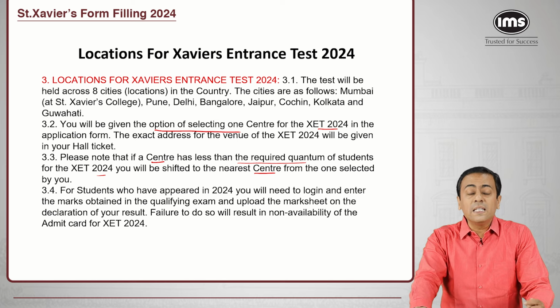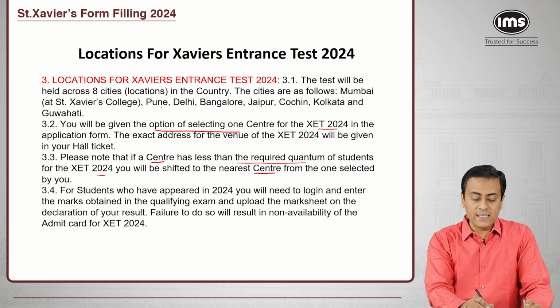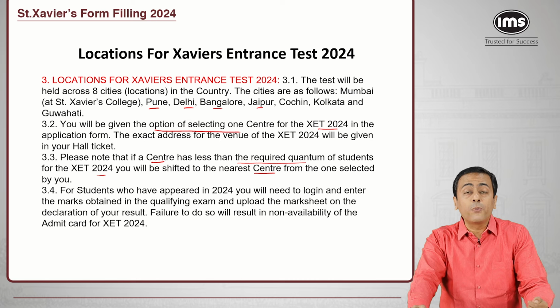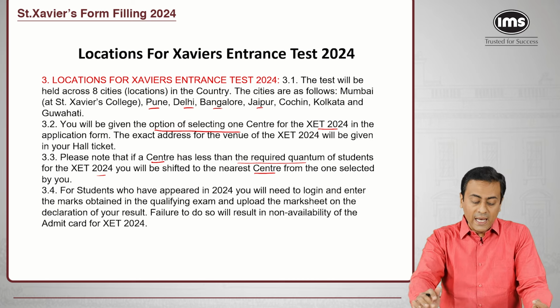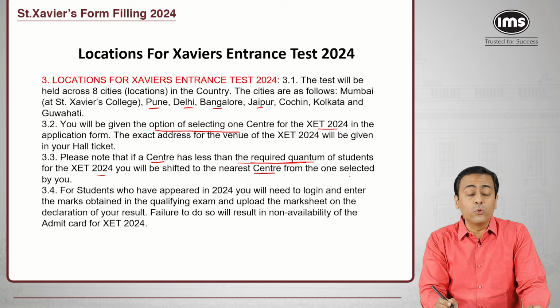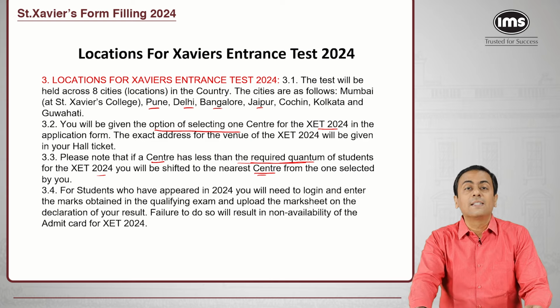But this year, the St. Xavier's Test is going to be conducted across 8 cities, and that too in the college itself. So the major cities are Pune, Delhi, Bangalore, Jaipur, Cochin, Kolkata and Guwahati. While filling up the form, you will have an option to select one city for the St. Xavier's Entrance Test. And if the center has less than the required quantum of students for the test, you will be shifted to the nearest center.